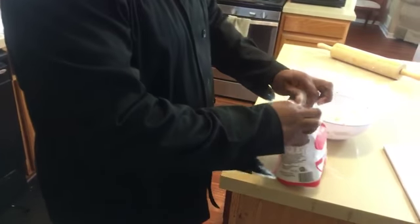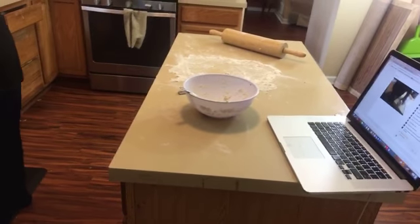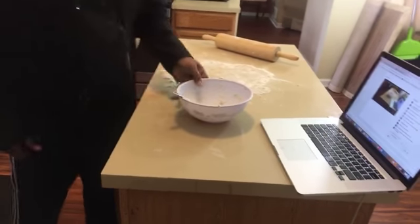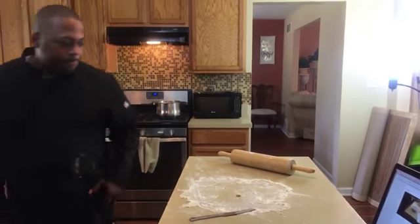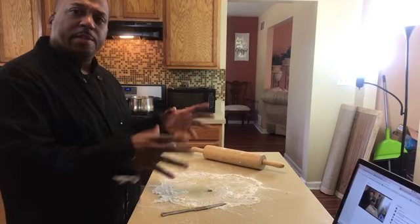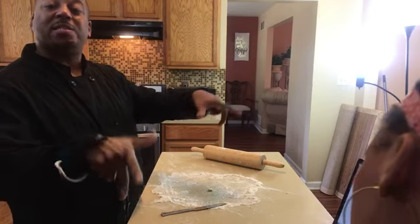What's that? How long to boil? Yeah, I already told you. We're going to boil those for about 20 minutes, 25 minutes. And then you can just try them out, test out a dumpling, see if it's tender and good. And what's going to happen is the starch is going to get into there. It's going to start thickening up, making a nice little gravy.